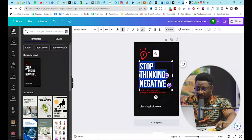Ladies and gentlemen, you can determine the number of pages you want to go in on based on the number of words that you want to build. For example, if I say stop thinking negative, let me copy that. I'm going to build in some quotes and some valuables around this, and that's what I'm going to use to create this ebook template that I am going to use to do two things on X or Twitter that will fetch me this money. But to write, you know, might be a problem.